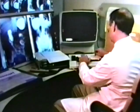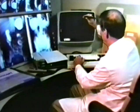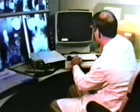By freeing me from clerical responsibilities, the computer allows me to do what I was trained to do, and that's take care of patients.